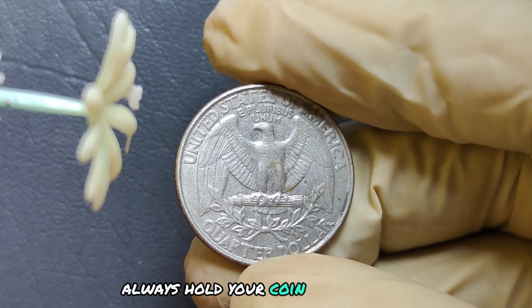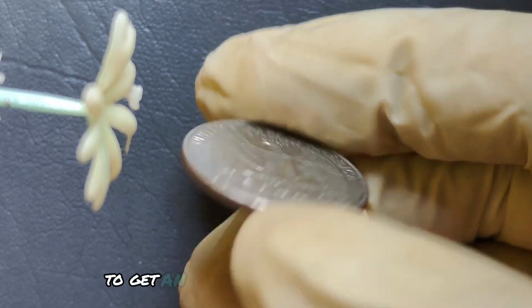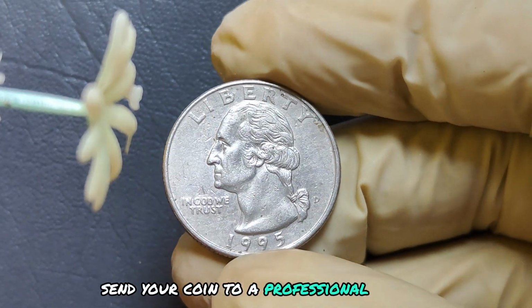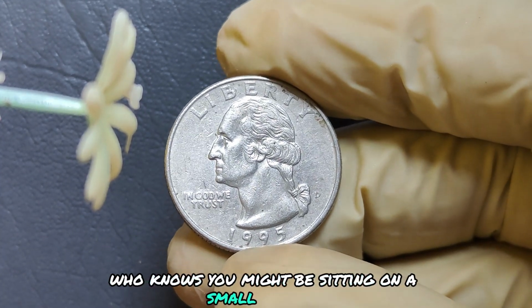Always hold your coin by the edges to avoid fingerprints or scratches. Look up auction results for similar coins to get an idea of what yours might be worth. Send your coin to a professional service to confirm its grade and authenticity. Who knows? You might be sitting on a small fortune.